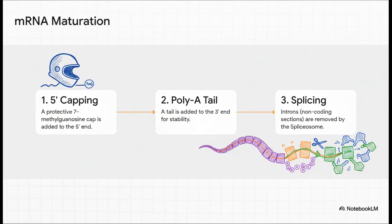But wait, in cells like ours, that message isn't quite ready to go yet. It has to get prepped for the journey. Think of it like putting on armor. First, it gets a special protective helmet called a 5' cap. Then it gets a long, stabilizing tail, which helps it last longer. And finally, in a really clever step called splicing, all the gibberish parts, the introns, are snipped out. So all that's left are the actual, useful instructions. Now our messenger is ready for action.